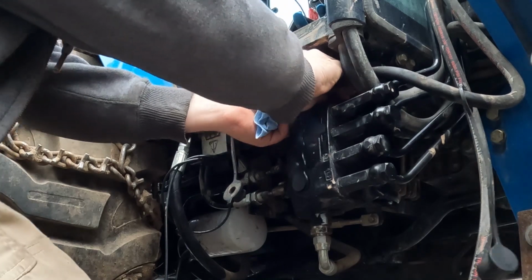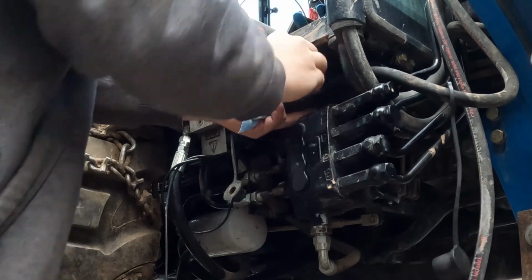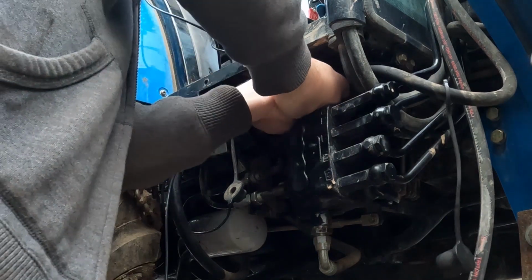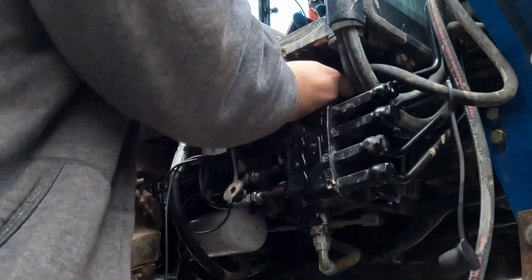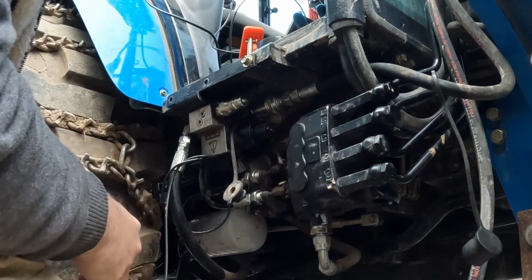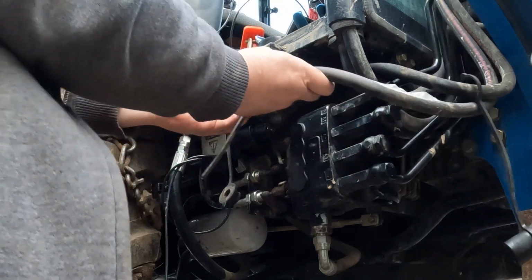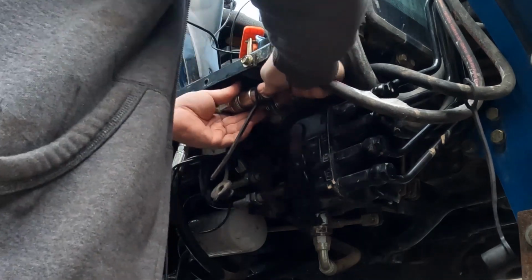So there's no pressure on the line. The bad part about where I mounted this is it's really hard to get to these connections now. Especially that back one. There we go. And this one is pretty easy. That one is right on the edge there.